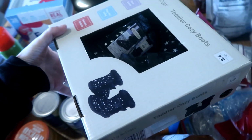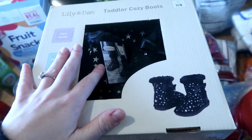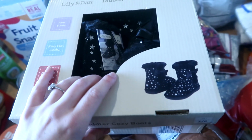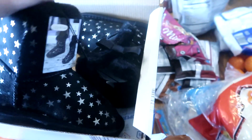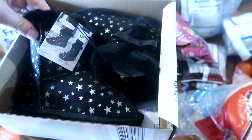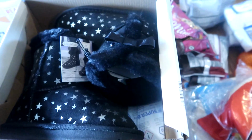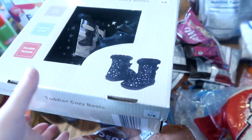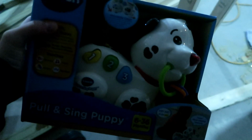I also got some Christmas gift items. My son is already carrying some of these downstairs for me, but I got these for my niece. These were on sale for $4, and they had them in her size, which is awesome. They're fuzzy, warm boots with little stars on them, and I know that she will really like these. I also got a Play-Doh kit and a little toy puppy.